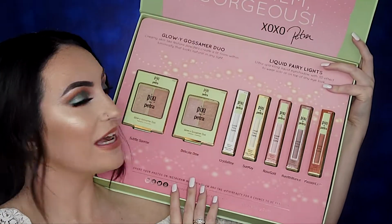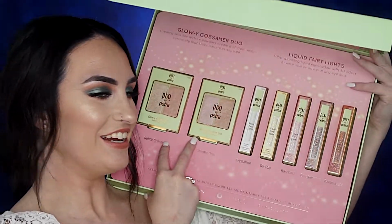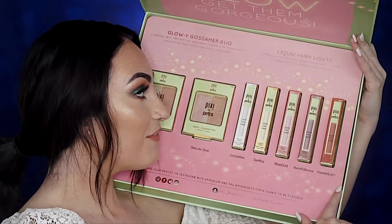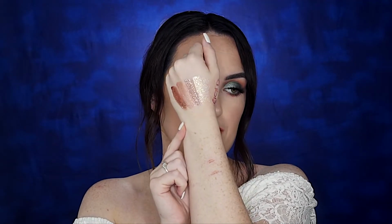It says glow, get them gorgeous at the top. They came out with 2 highlighters right here, and then they came out with 5 of the liquid fairy lights, which are just sparkling liquid eyeshadows that kind of remind me of the Stila ones. I'm gonna try and swatch them for you guys real quick. So here are the 5 Ultra Fairy lights. They look so pretty. Oh my gosh, just look at the sparkle they have. Oh man, I really hope that these do really well on the eyes and they don't crease.